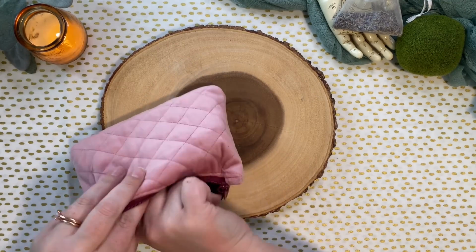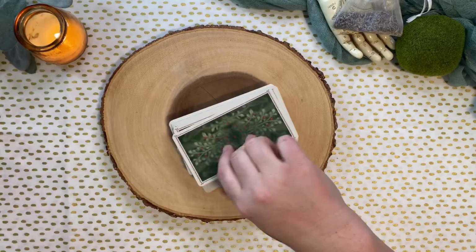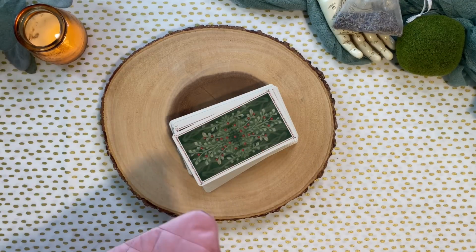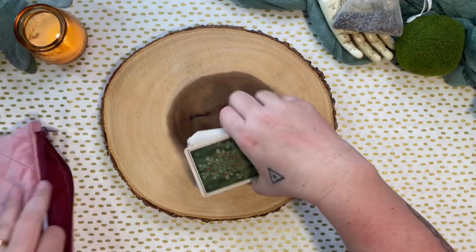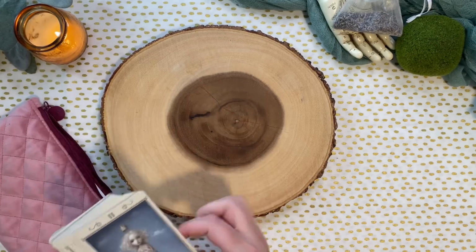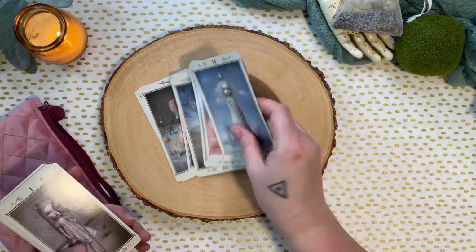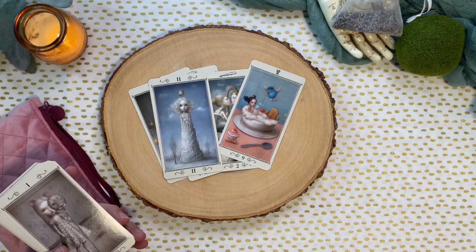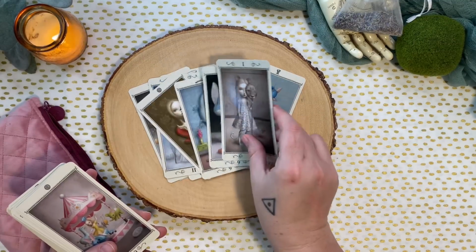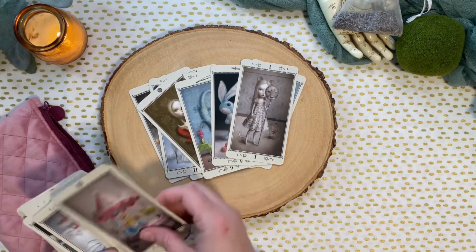I have papers and stuff in here. So I have, this is really heavy. Hold on. Oh, it's the little white book on the other side. Okay. So here is my Nicoletta Ciccoli, and I still love this deck. I just didn't use it very much this year. I didn't do a whole hell of a lot of inner child work in 2021.